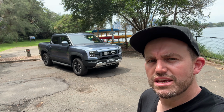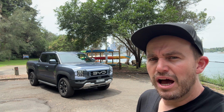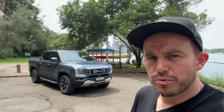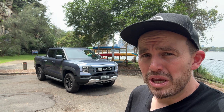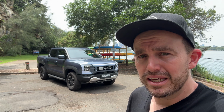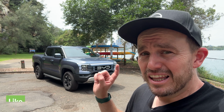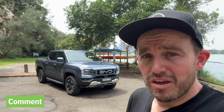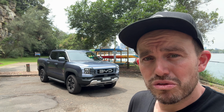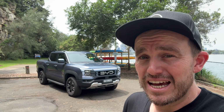Full credit to BYD for landing Australia's first plug-in hybrid ute, but let me tell you, if you aren't thinking of this as a ute, just as a really practical family SUV style vehicle, you are going to be so impressed. You're getting so much vehicle for the money, and it makes something like an Outlander plug-in hybrid for $20,000 more seem like an absolute rip-off. But let me tell you, this is going to suit a lot of people's needs, and those who don't necessarily need to tow 3.5 tons or put a ton of payload in the back, it could be a fantastic choice for you.